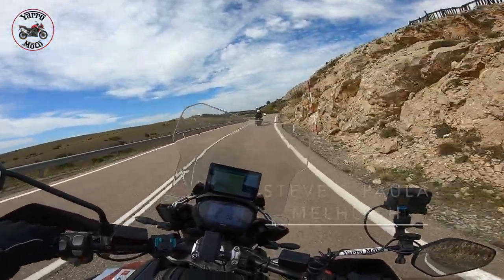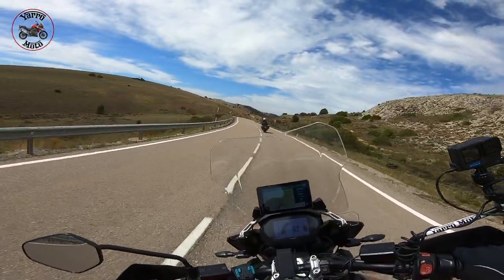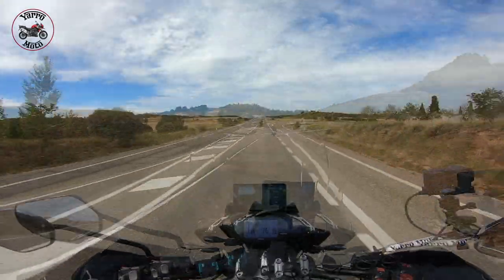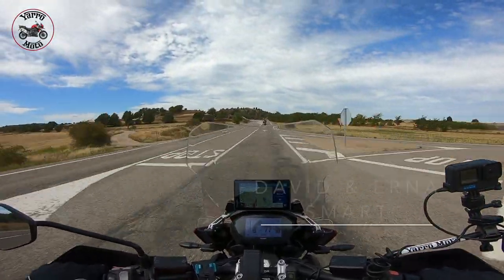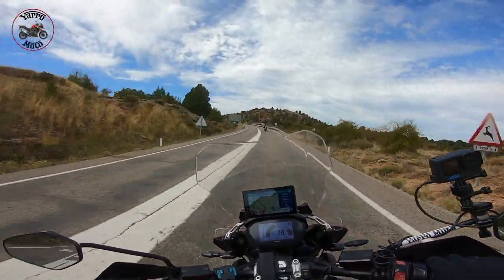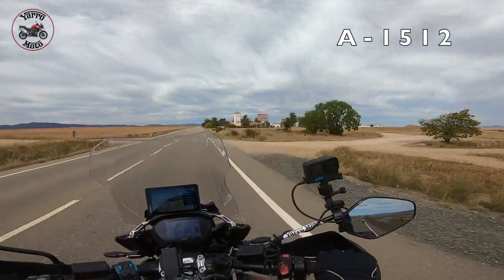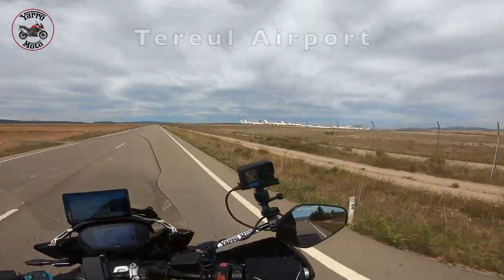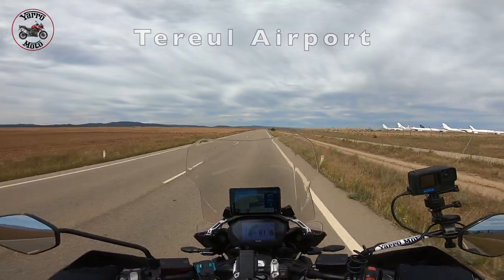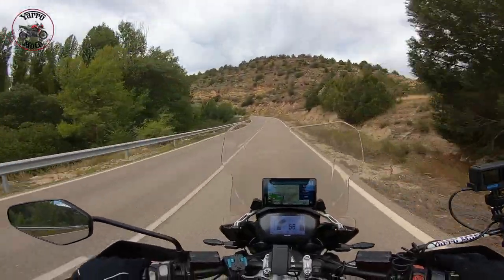It's the mighty 1600 BMW in front. Beautiful exhaust note on those things. So we're now behind David and Erna on his GS. We're just passing the airport here. We don't know if they've just parked up or they're braking them here. Can't really tell. But look ahead, this is a bit of a straight road, isn't it? We're back into the windies.